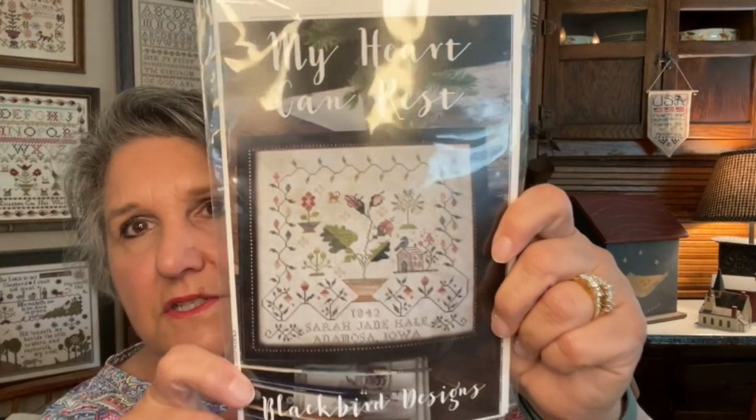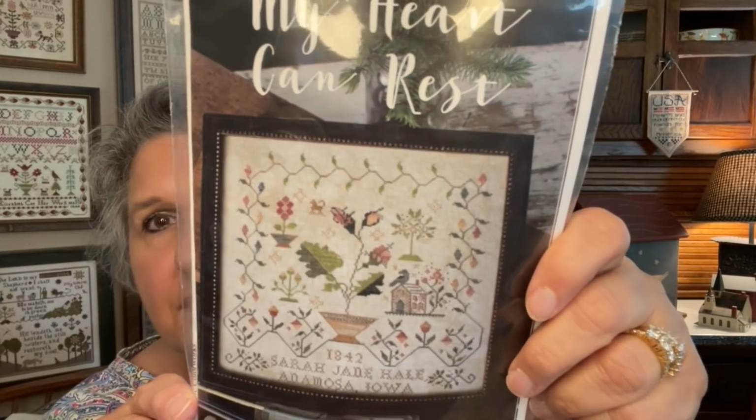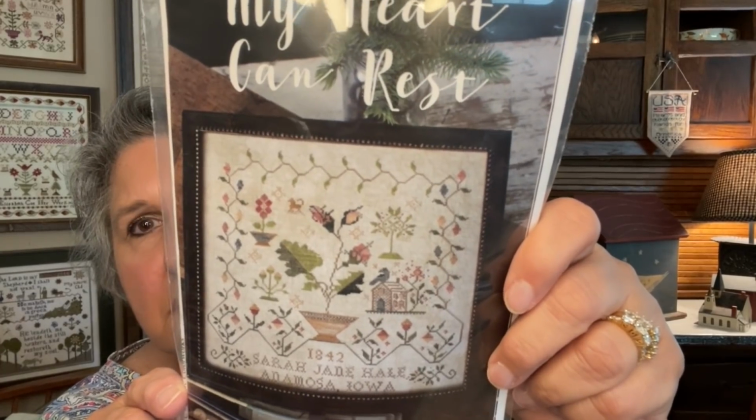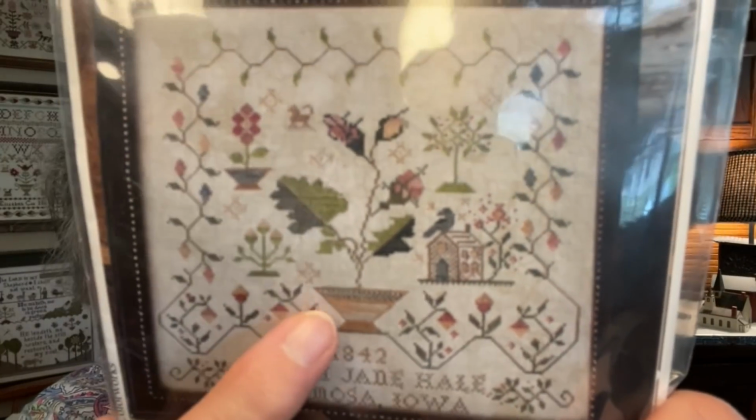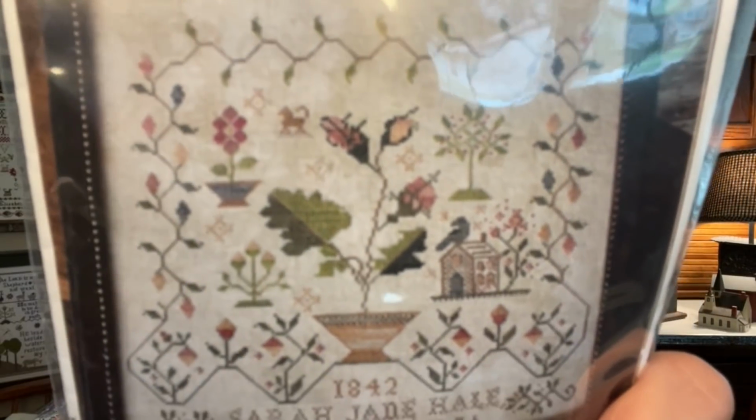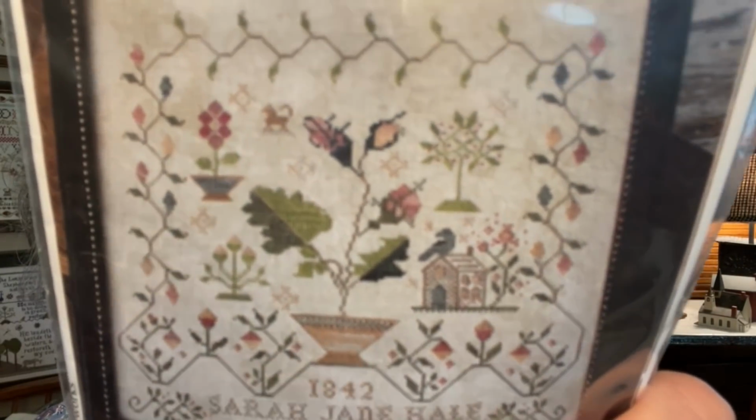But if I decide, okay, not now, I'm going to start that later. Maybe that would be a great September sampler to start. The other one, since we're talking comfort stitching, is My Heart Can Rest by Blackbird. I love this. It's so cool. Now this says 1842 Sarah Jane Hale, Anamosa, Iowa. Sometimes Blackbird will take an antique and retweak it to their style. So they have lots of hanging doodahs again. Those are those fours or threes that they just throw in there. There we go, you can see them. One's right above the basket. You know, the ones that you don't want to do because you do four stitches and then you have to figure out where to tie off your thread. Not tie off, but you know what I mean.